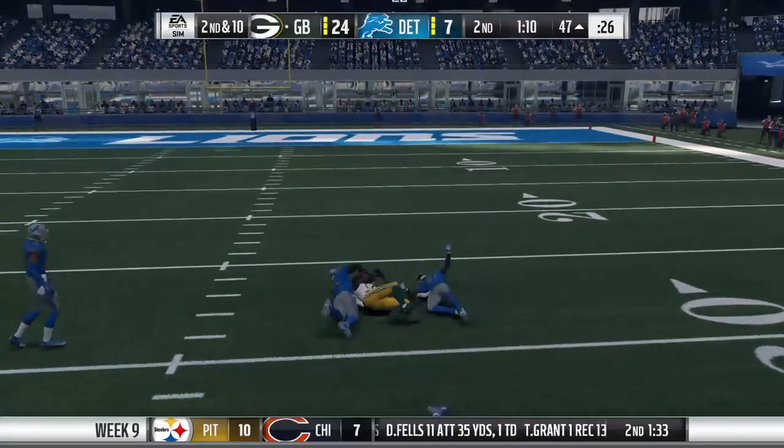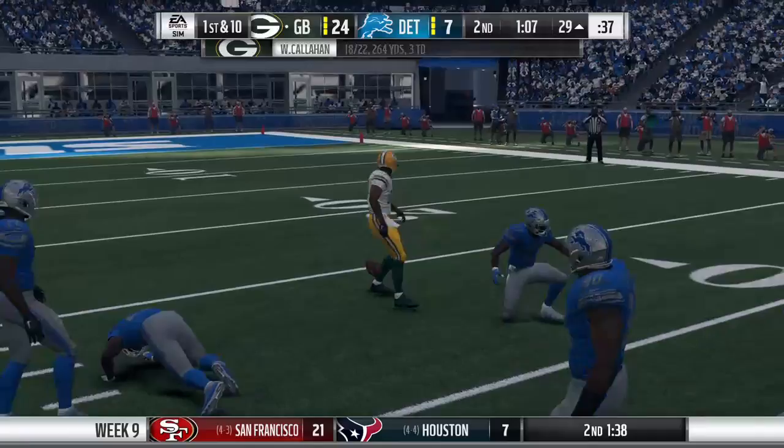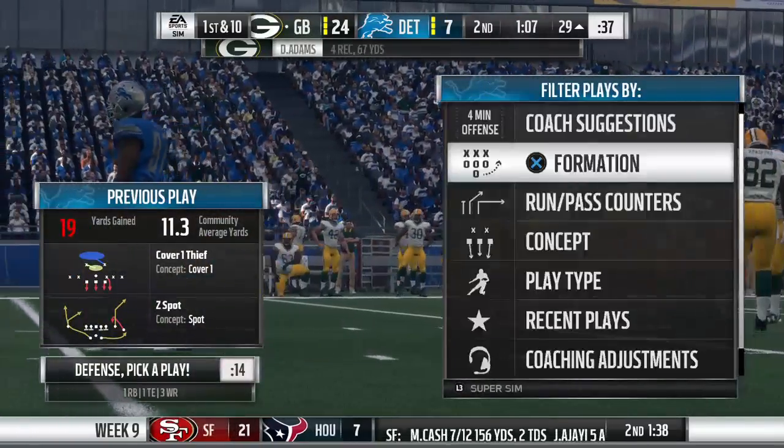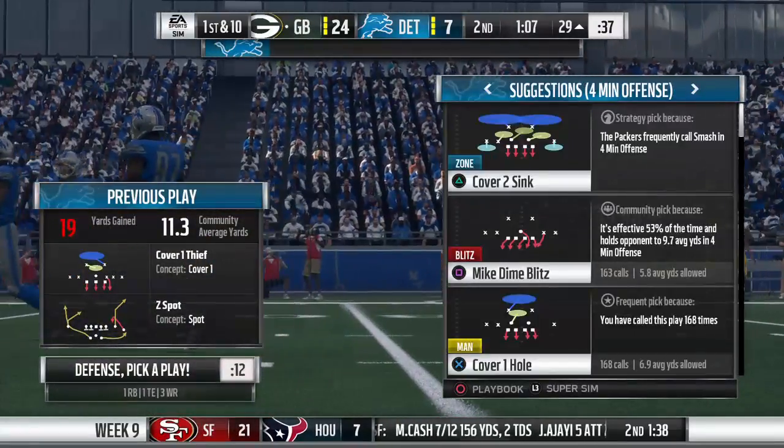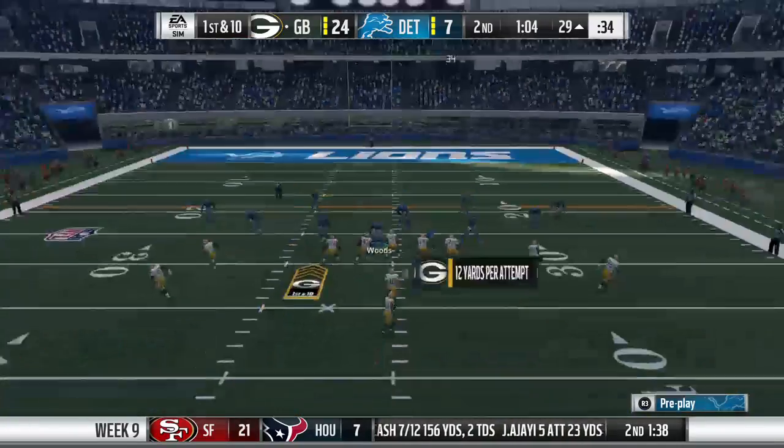And this time he's got the hook up. It's complete. And he's going to get this inside the 30. You call it a gain of 19, and it moves the chains. And with that completion, he's now north of 200 yards here in the first half.